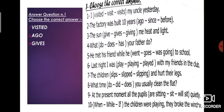Number four, what does your father do? Number five, he met his friend this while. As we said, after while comes what? Past continuous, was going. Number six, last night I was what? After was or were we put what? Verb plus ing, playing.